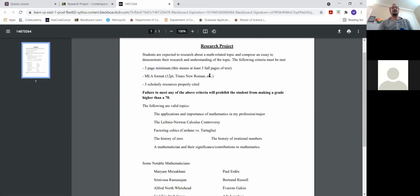It should be 12-point Times New Roman, typical MLA format. If you're going to do it in a different format to try to get more or fewer pages out of it, I'm probably going to have to copy and paste it into a Word editor and see how many pages it really is. And I'm going to have to do extra work, and it's probably going to be more points off. That's not what you should be doing. People try everything, and it's pretty obvious. I went through college myself. I got a master's. I know how to write an essay. Do it the correct way.